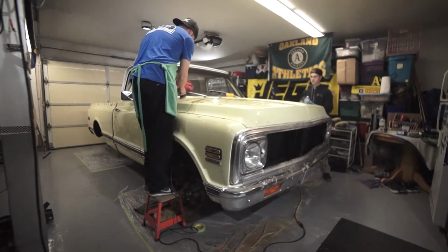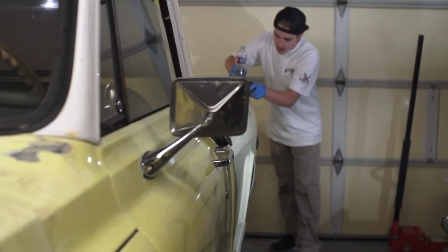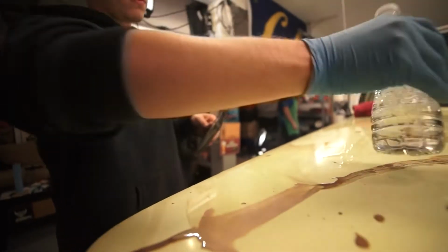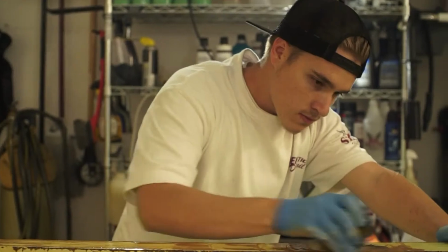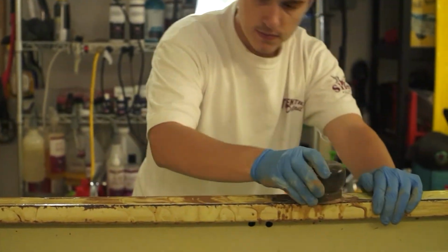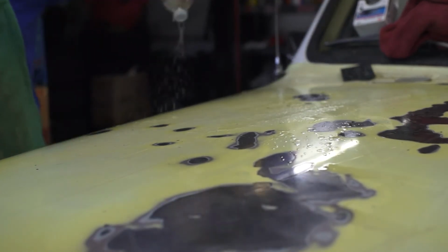After we saw the true rust spots to the truck, we knew that it didn't go all the way through that bare metal. So we started by sanding and polishing these particular areas so we could knock down that rough chipping to the rust and really get it as smooth as possible. We introduced more of a flat look by block sanding these particular areas so you can really bring out the true depth and clarity to this original paint.